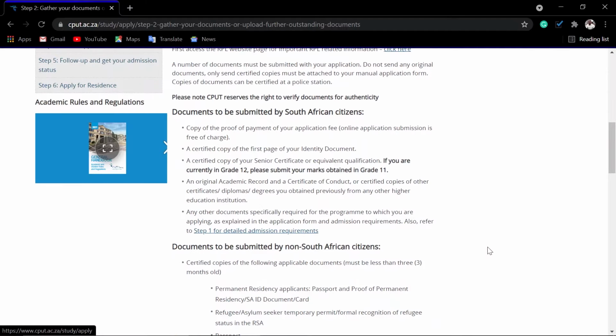Documents that you might need when applying at this university: if you are a South African, you will need to submit a certified copy of proof of payment if you do the manual application, but if you do the online, it is free. You will need to upload a certified copy of your ID. You will need a certified copy of your senior certificate. If you are doing matric, make sure that you submit your marks obtained in grade 11, your final grade 11 results.